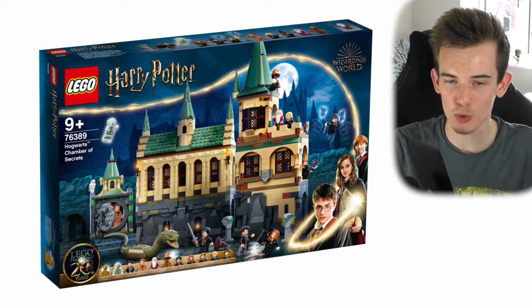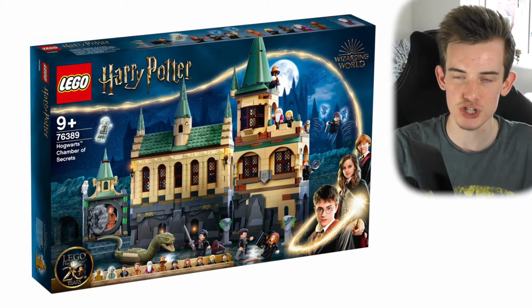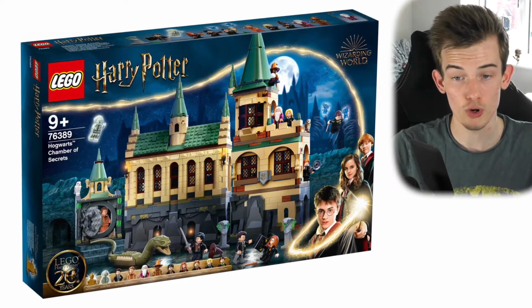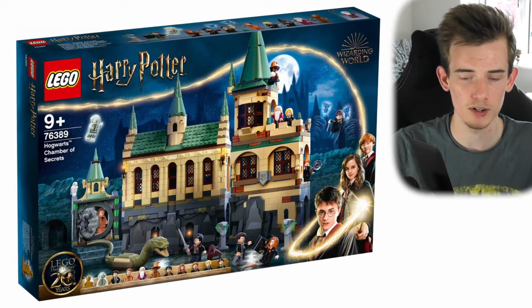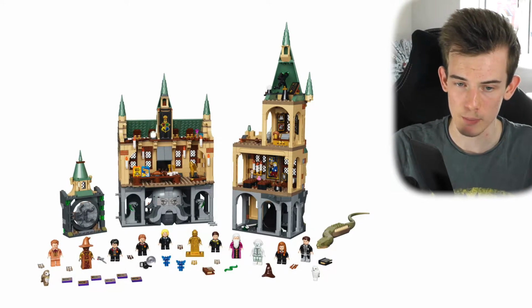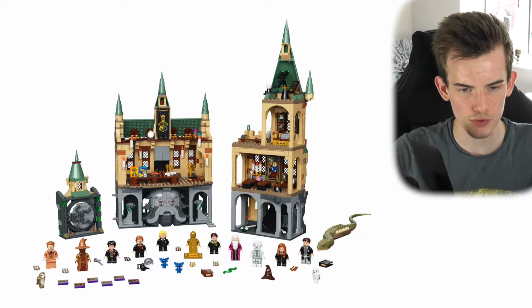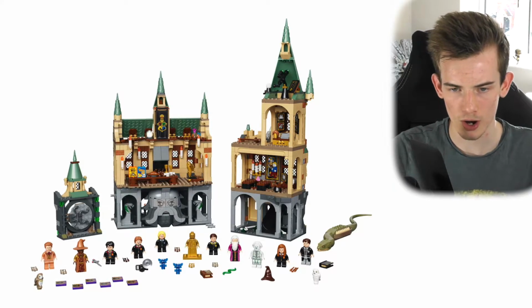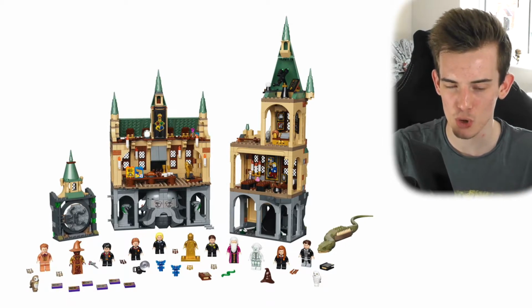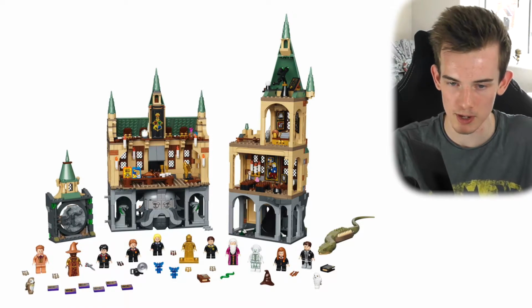Next up, we have the Hogwarts Chamber of Secrets, set number 76389. This has 1,176 pieces included, and will retail for $129.99 or £129.99, so it's the same wherever you live. Anyway, this comes with a ton of minifigures, 11 to be exact. There's Harry Potter, Ginny Weasley, Tom Riddle, Colin Creevey, Justin Finch-Fletchley, Luna Lovegood, Gilderoy Lockhart, Albus Dumbledore, Professor Sinistra, Nearly Headless Nick, which is a really cool minifigure which also glows in the dark. Anyway, this set also comes with the exclusive Golden Voldemort minifigure.